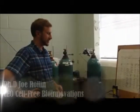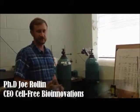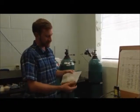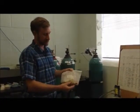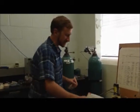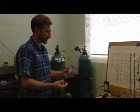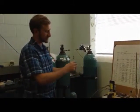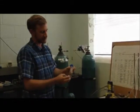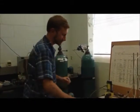Hello, today I'll be discussing the conversion of cellulosic biomass into hydrogen gas. Our starting product in this case is corn stover. So this is the corn stalk chopped up very finely. And the first step is we use a chemical process to break down the biomass, and it ends up looking like this, a little bit darker and in a slurry form.